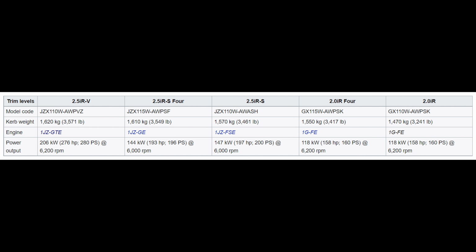Because of the FSE's higher compression ratio and direct injection, the IRS saw a few more horsepower, 197 compared to IRS4's 193. Finally, the last two base level variants were the 2.0 IR4 and 2.0 IR. Both of these trim levels were equipped with 1G FE inline 6s, which had around 158 horsepower.